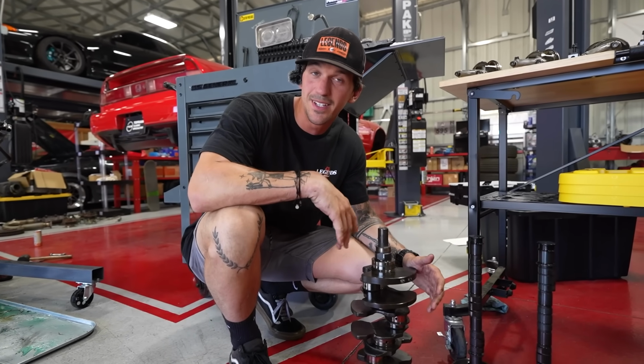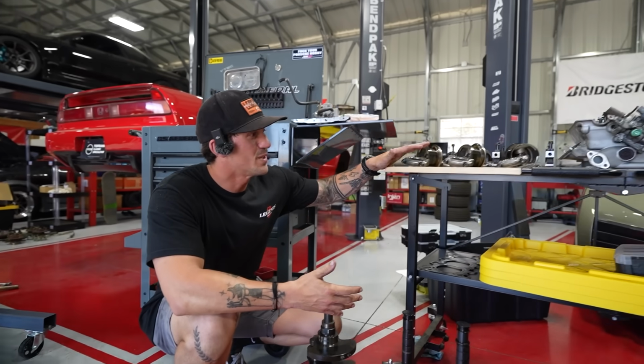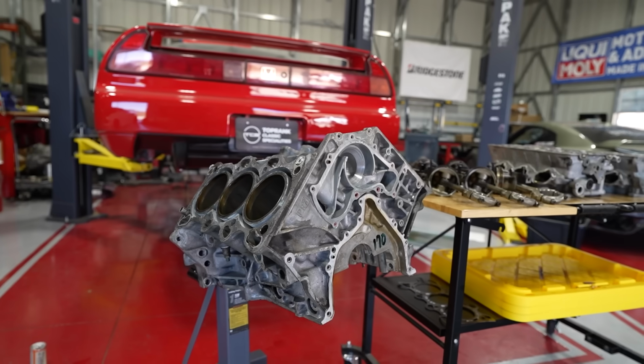Almost. We almost did it. I mean, it's done. All the big stuff. Cams, crank, rods and pistons, heads, everything is off of our engine. Now it's time for us to organize all this, get the block ready, and load it into the car.